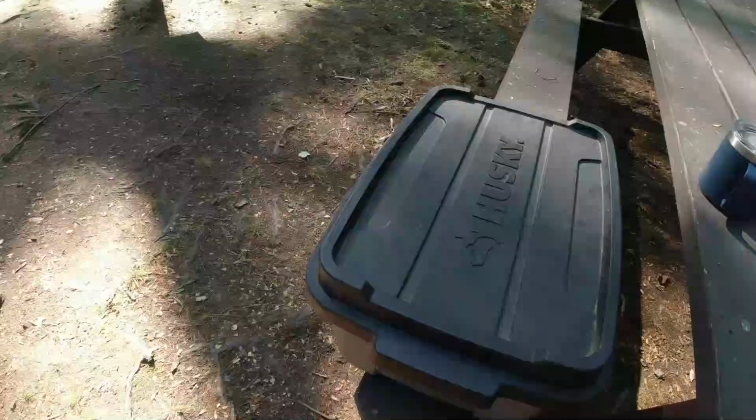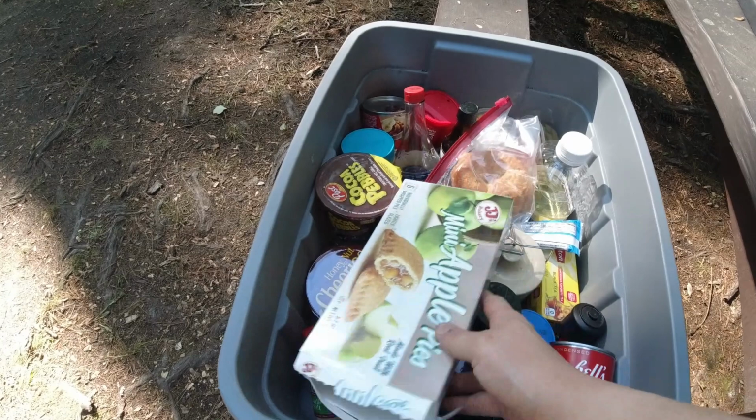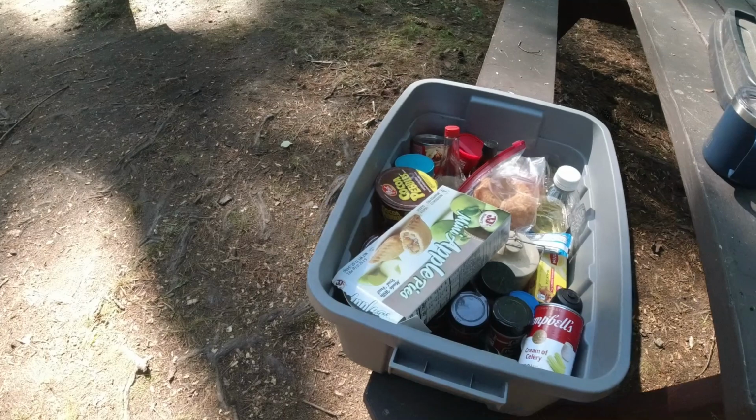All right, so this is the new bin of food idea. As you can see, it's just got all the non-perishable stuff in it. I can easily just grab it, bring it out to the picnic table here, and I can prep my food right here at the picnic table. It's perfect. Absolutely a perfect setup there.